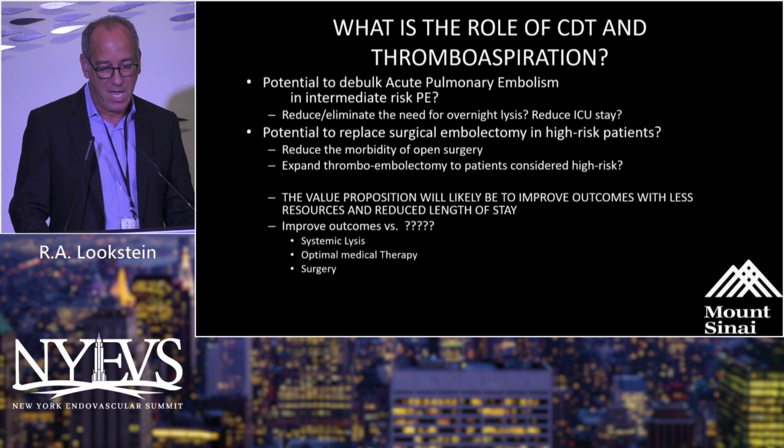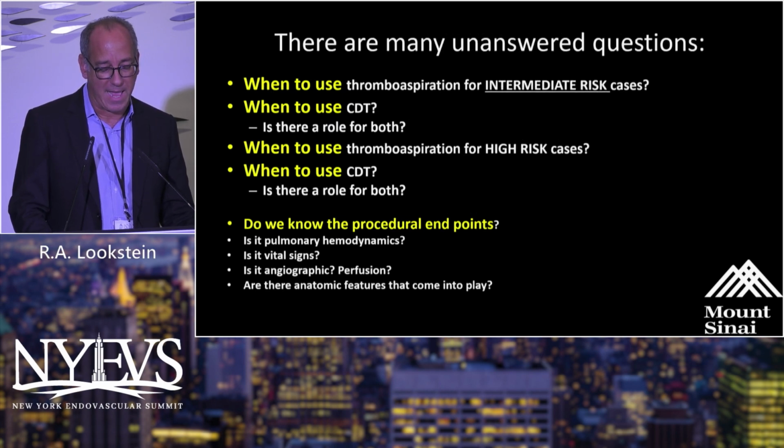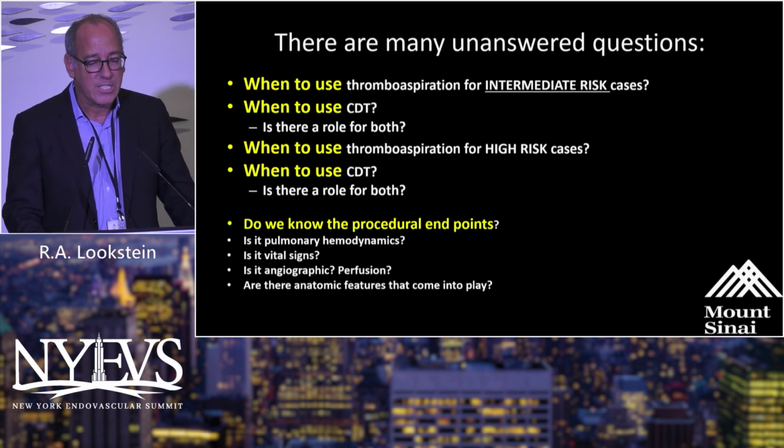We don't know what the role is of CDT or thromboaspiration for acute PE with any level 1 evidence whatsoever. We hope it can improve clinical outcomes. We hope it can be used for rescue therapy, but until we have level 1 evidence, we are really just sort of making it up as we go along. Is there an opportunity to use one or the other with clear level 1 evidence? Is there an opportunity to use both? What about quote unquote combination therapy, which I think people are starting to talk about more, in that you have a mechanical solution, but at the same time, you're giving low dose fibrinolytic agents into the pulmonary bed to restore perfusion.